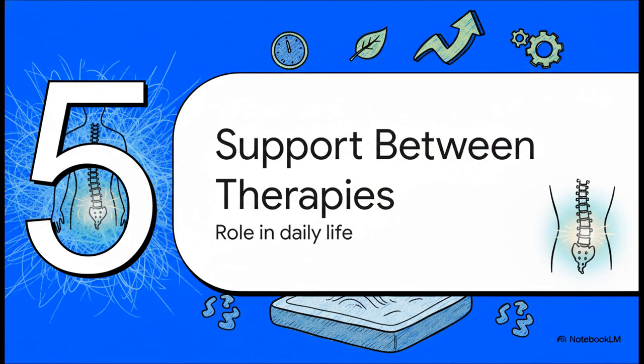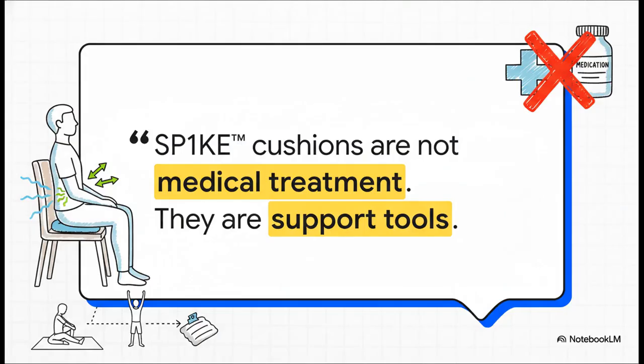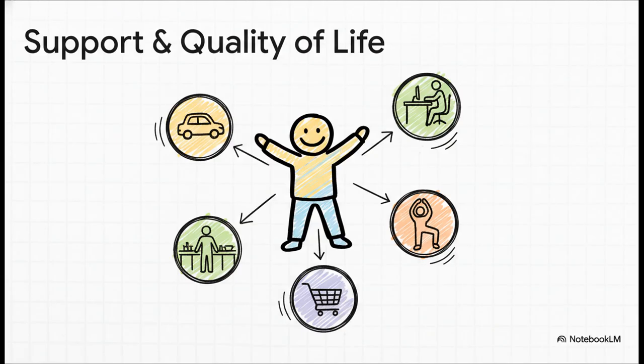Okay, so that brings us to the big picture. Where does a tool like this fit into a real day-to-day pain management plan? And this part is absolutely crucial to understand. Cushions like this are support tools. They are not a medical treatment, and they're not a cure. Their job is to help you manage the day-to-day discomfort and aggravation between your other therapies, like physical therapy. But that kind of daily support can make a world of difference in your quality of life.